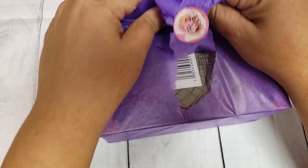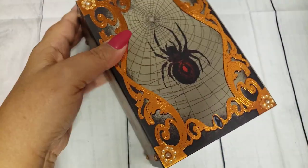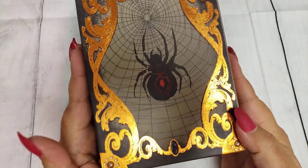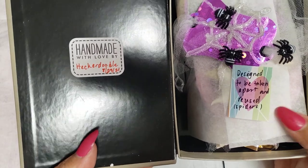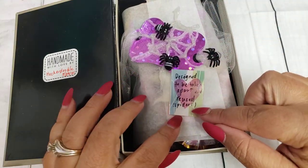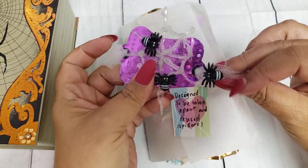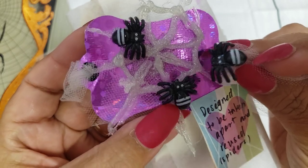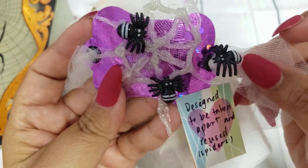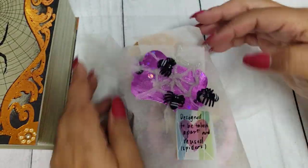So here's entry number two, which her entries were right there. She did something with Halloween. Uh-oh. She sent me one of the Dollar Tree Halloween books. Yes! Okay, look at this. This is designed to be taken apart and reused. Spider parts. Wow, that is so cool. Look at these spiders. Where did she get these? Unless she painted them herself. I like the stripes on them. And then she did her own glittered glue spider web. That is amazing.